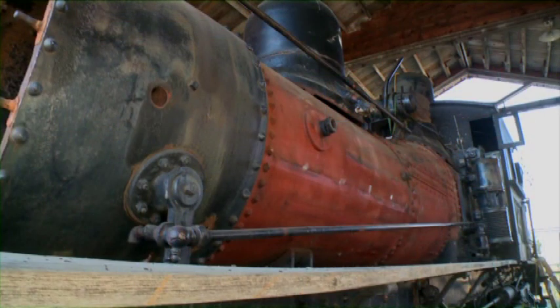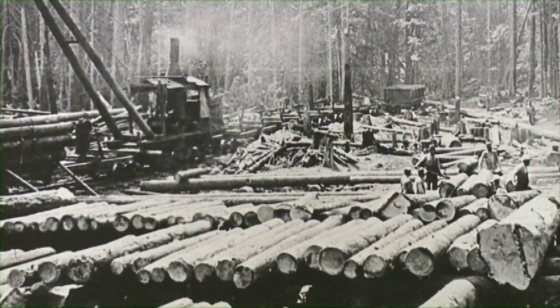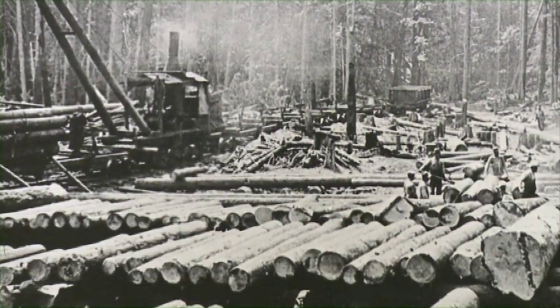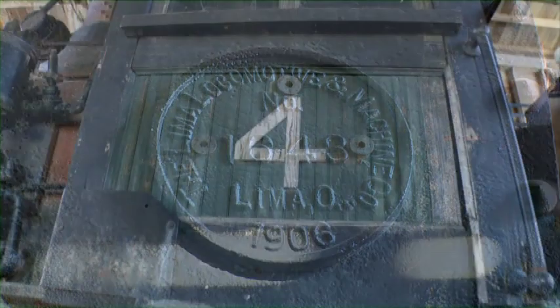We asked Mark to tell us about a big piece of railroad equipment outside the building, a steam locomotive used to haul logs to the sawmills in years past. Originally, it was a locomotive that was brought to Libby, Montana by the J. Neal's Lumber Company to haul logs from the surrounding areas into the lumber mill here in Libby. And it's known as the Shea. Shea was a manufacturer of the locomotive, and it's known locally as Shea No. 4.